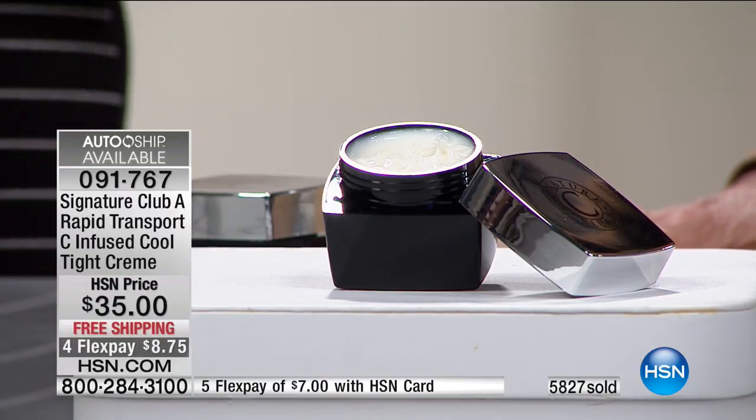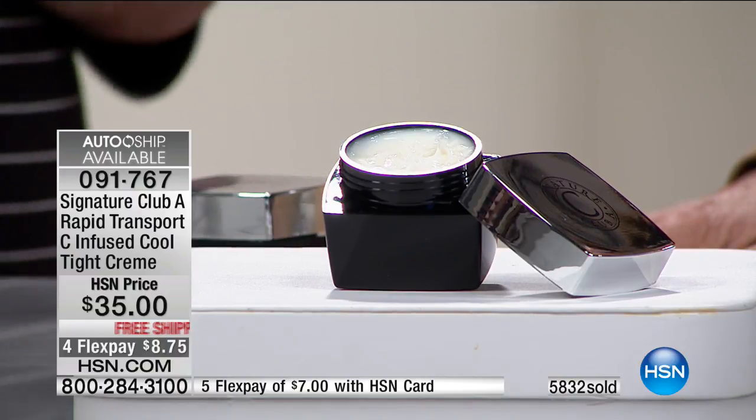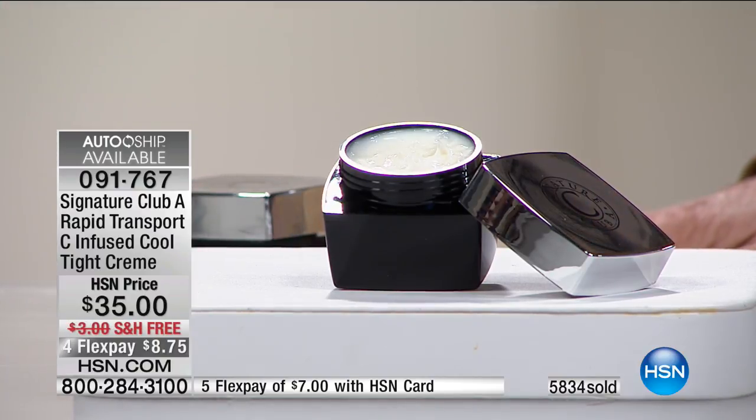I love this. It says from Janie in Florida, I have loved all of her products, and this one I am adding to the list of must-haves. Those are some of the rave reviews coming in. That's a good thing, because this is a must-have. Cool tight.